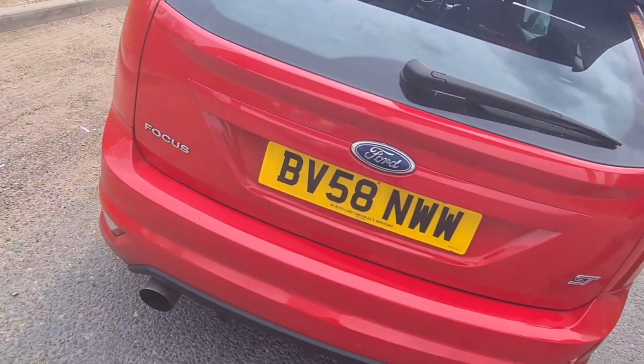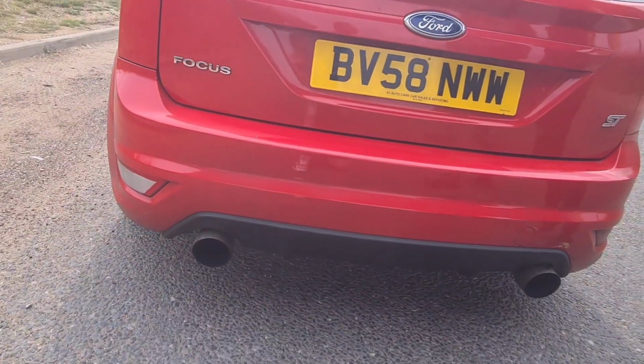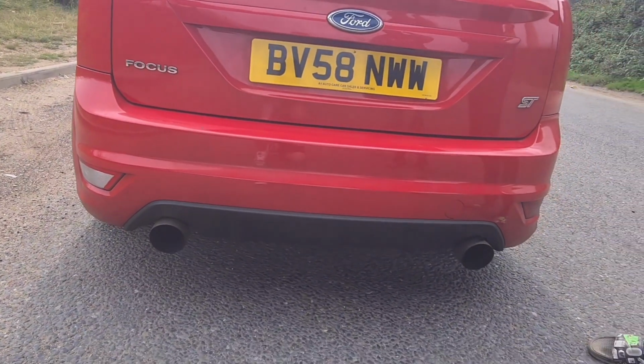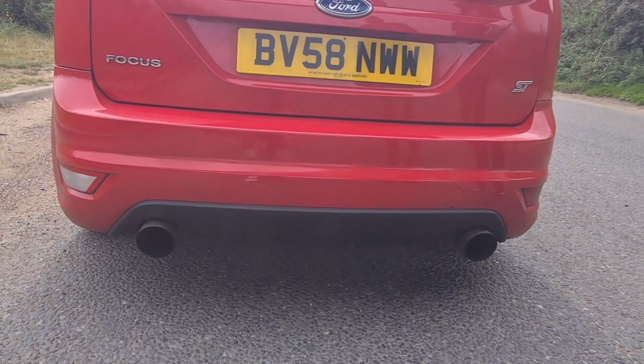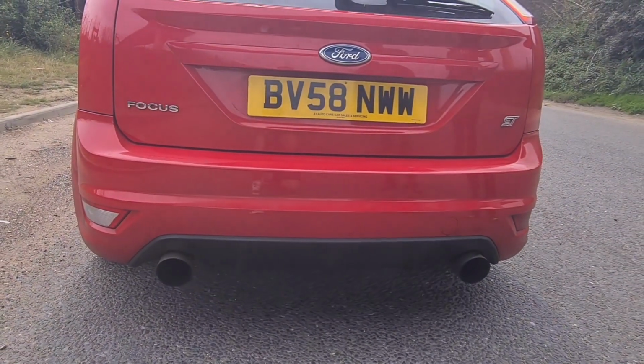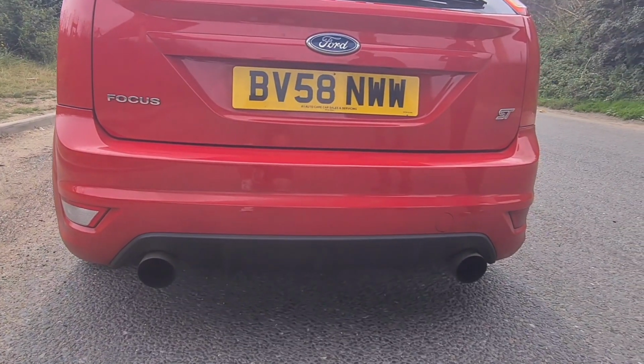Again, even for a standard, this is all standard system though, ain't it? Just a res delete and the decat. But if the camera picks it up, it's a big, chunky rear, and the tips, even though they're factory, suit it to a T, if that makes sense.